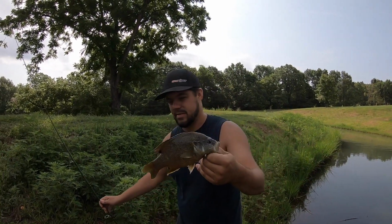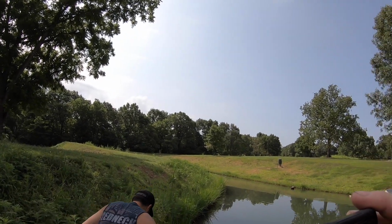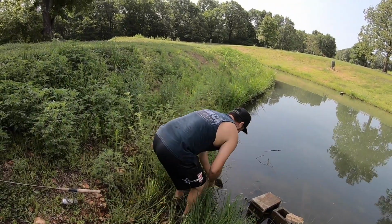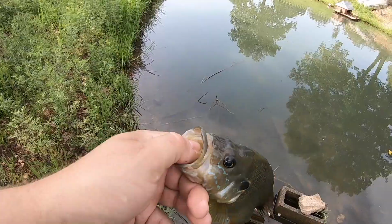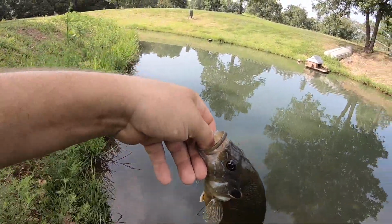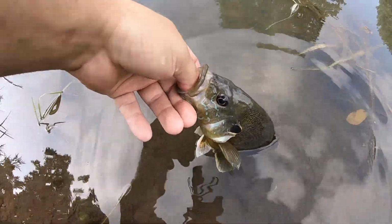Yeah. See if I can... No, no, no. I hope I got that on video. Yeah. I caught him again. That's a good fish out there. For having fish in here no more than a year, that's impressive. I mean, that's a good size fish.